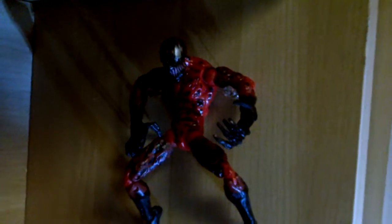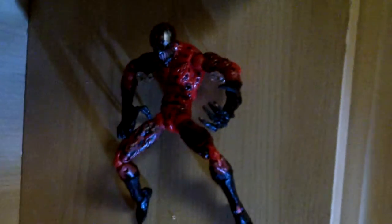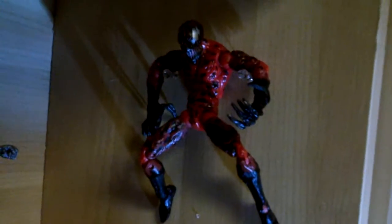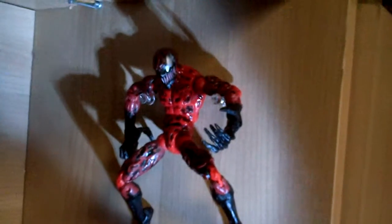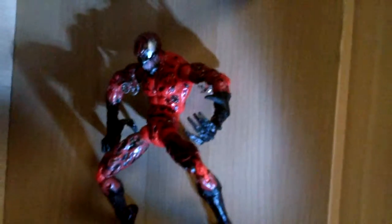I want to get the Marvel Select Carnage. I just haven't been able to get it. They haven't had it for a while, man. Every time I check online, it's always out of stock, man. I'm waiting for it to come out, though. But for now, this is the Carnage I have. And I really think it's cool.